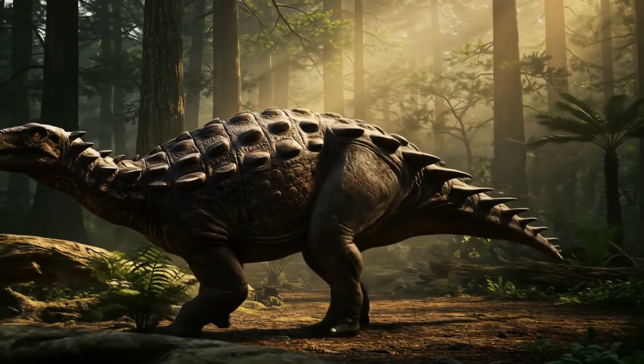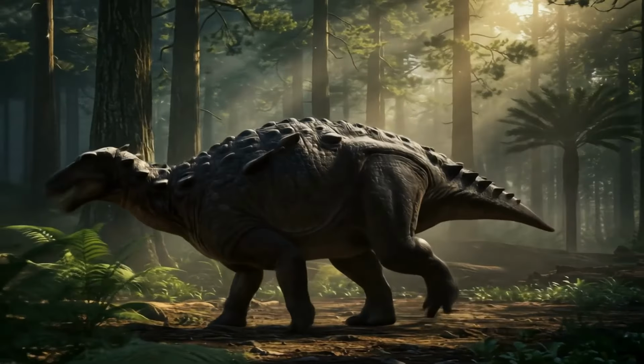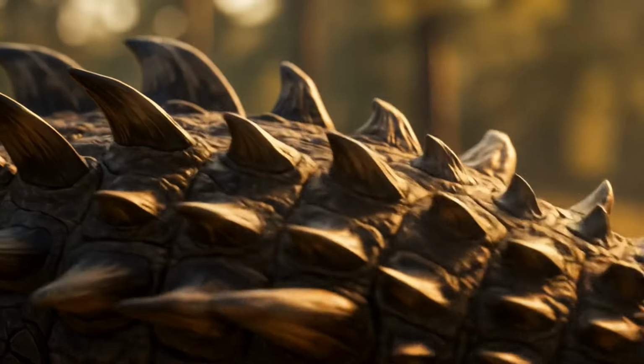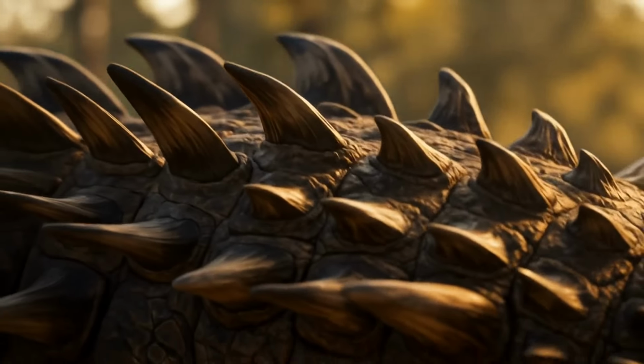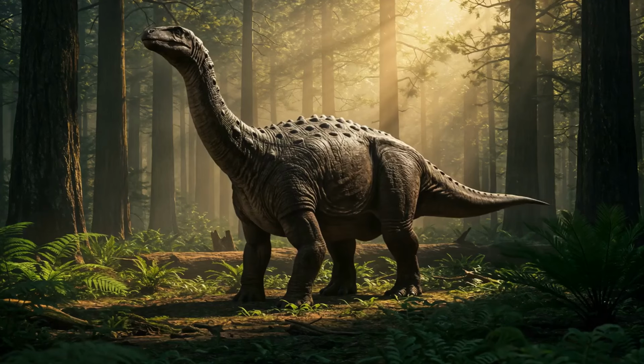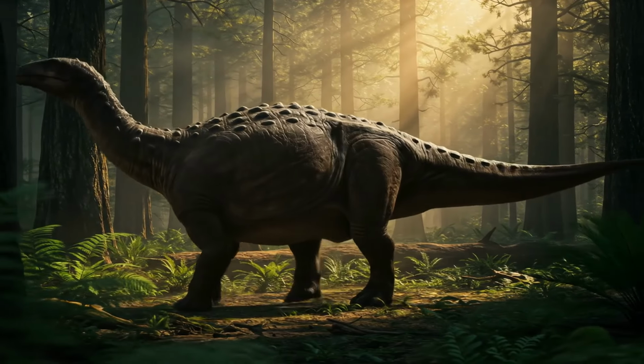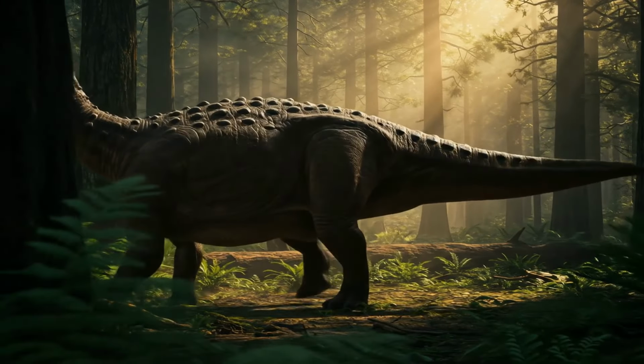But here's the really cool part. They didn't just have flat armor like a knight's shield. Sauropelta had rows of sharp, pointed spikes jutting out from their shoulders and sides, making them look like a walking fortress of doom. These incredible creatures lived about 100 million years ago during the Cretaceous period, and they were absolutely massive.